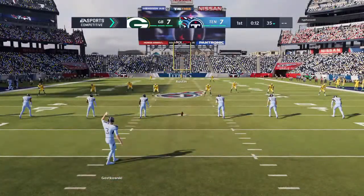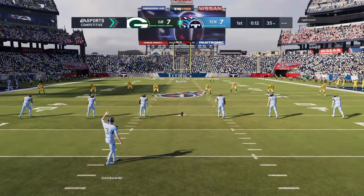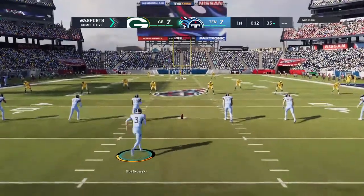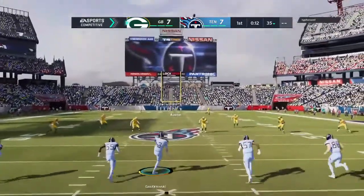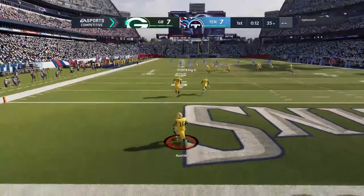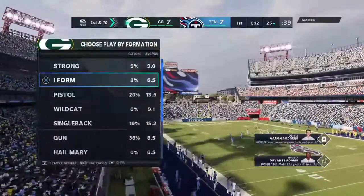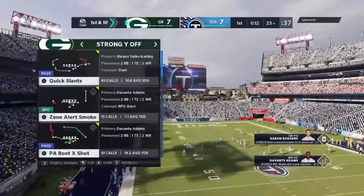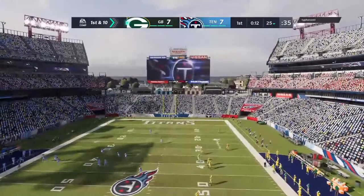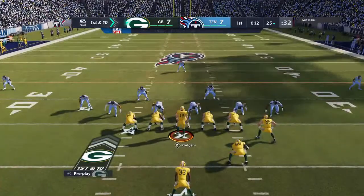Set to kick off. So all even at 7 now as they kick it away. Taken about 7 yards deep. The Packers take over 1st and 10 at their own 25-yard line. The Packer offense ready to get their next drive underway.